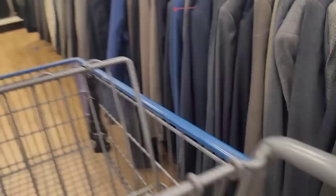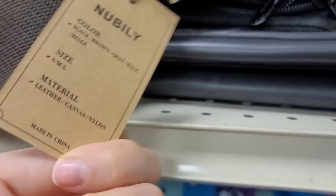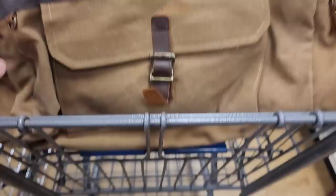Like half the shoes out that they normally have. I don't know why. No, I think they were transitioning right now. Looks really nice.